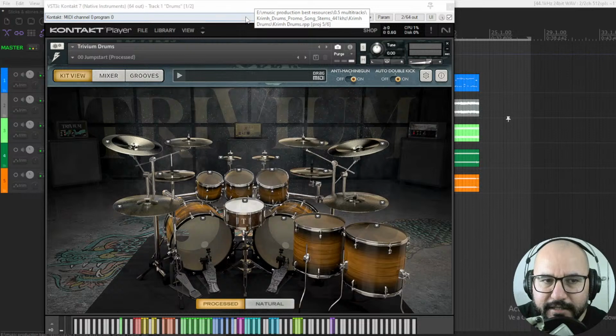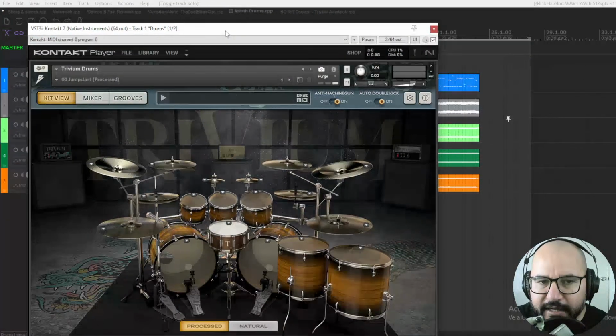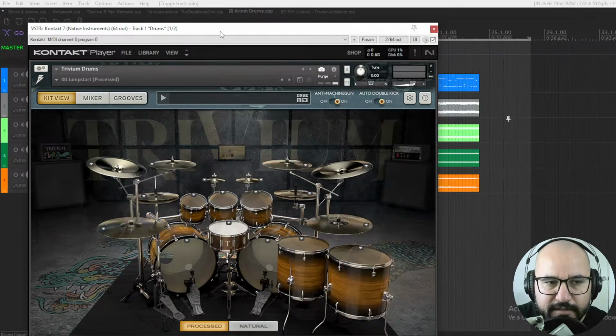This is the latest drum library for Kontakt player by Bogren Digital, right? These are the Trivium drums. So Jens Bogren, the man behind Bogren Digital, got together with the drummer from Trivium, the metal band Trivium, to create this drum library and drum plugin, right?